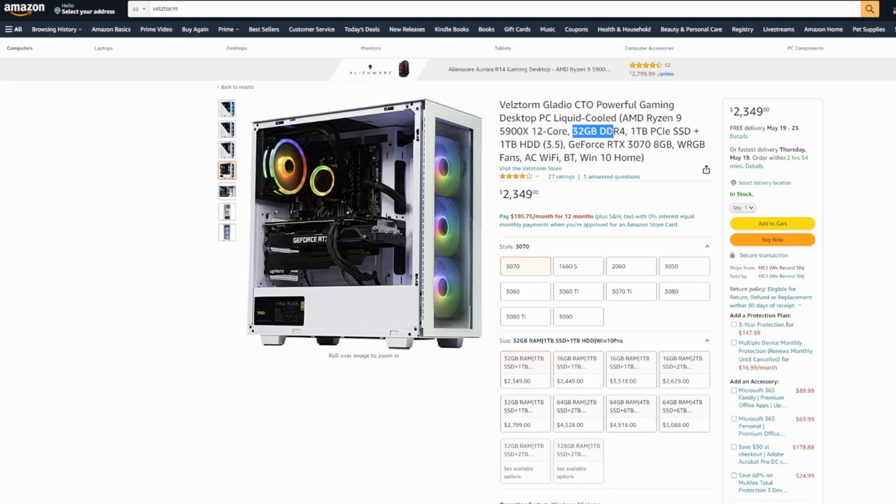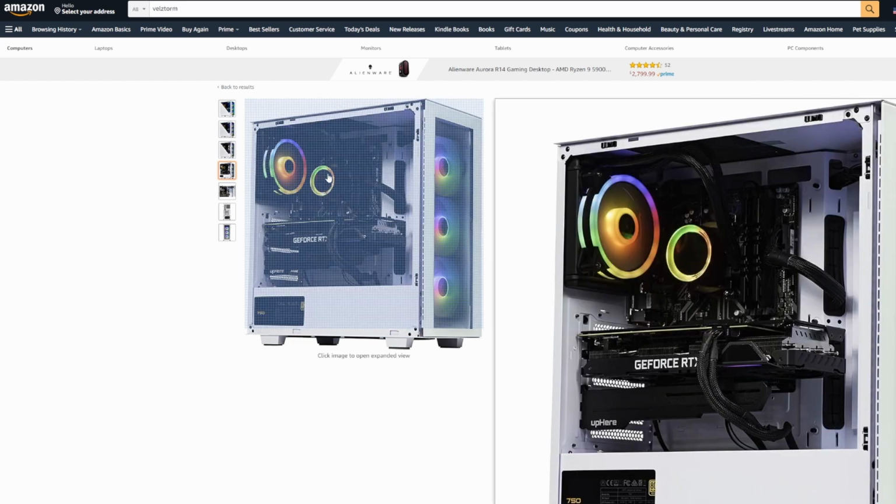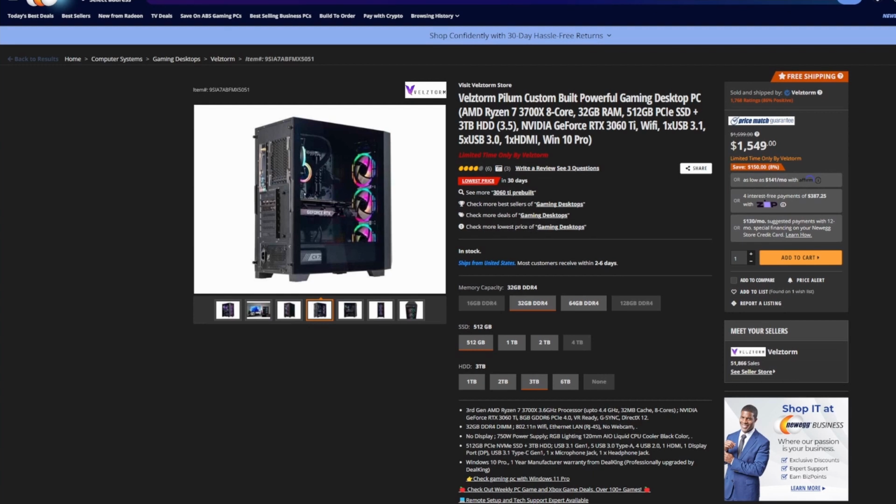A 5900X, 32 gigabytes of RAM, an RTX 3070, this spec list looks really good, and the pricing looks somewhat okay for that spec list. But when the customer service doesn't look good and the overall cooling for the system doesn't look great, I'm not very confident that this is going to be a great system or a great experience buying from this company. I have pretty much the same critiques about the ones on Newegg. They're all fairly the same.